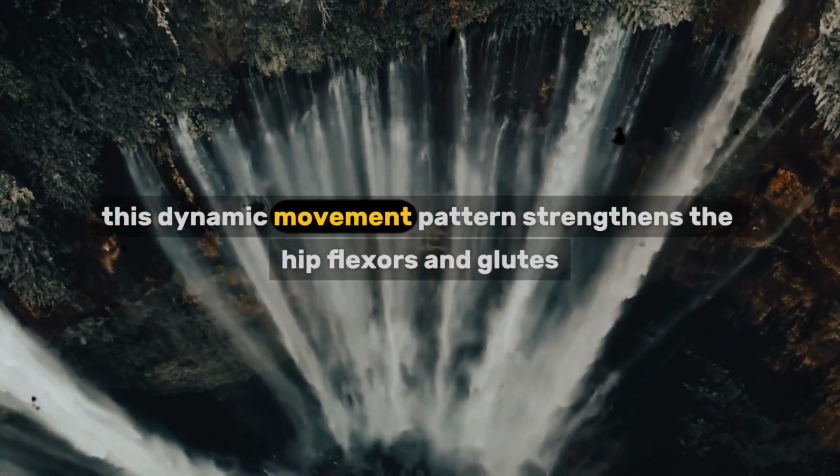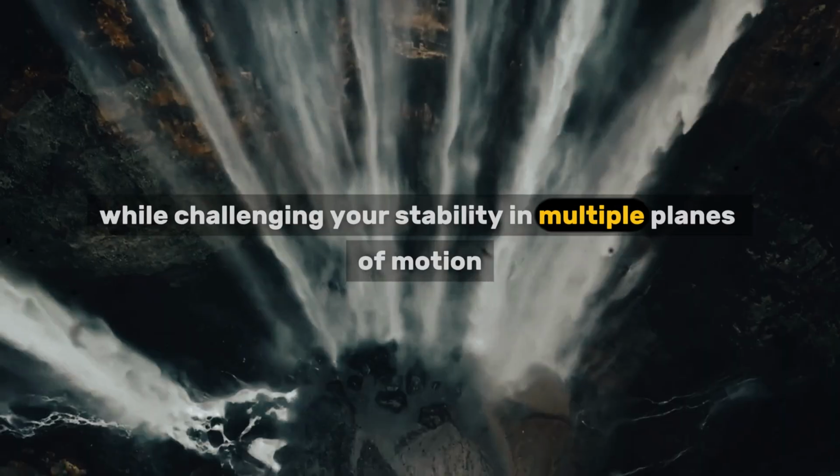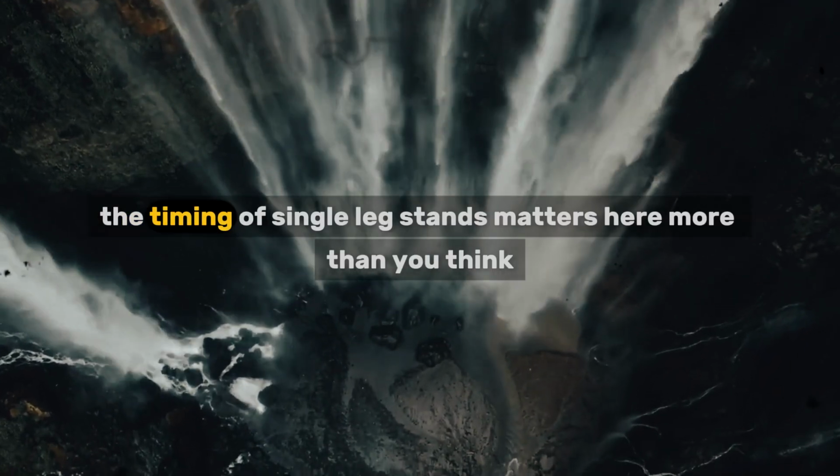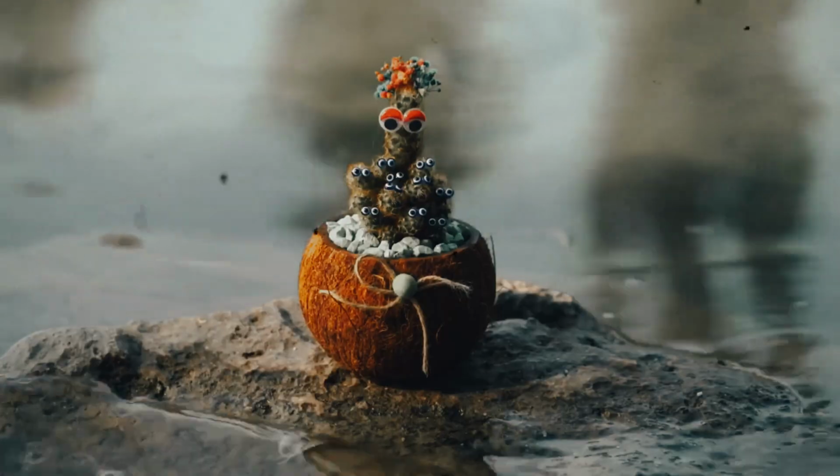After mastering eyes closed, try moving your raised legs slowly forward and back while balancing. This dynamic movement pattern strengthens the hip flexors and glutes while challenging your stability in multiple planes of motion. The timing of single leg stands matters here more than you think.